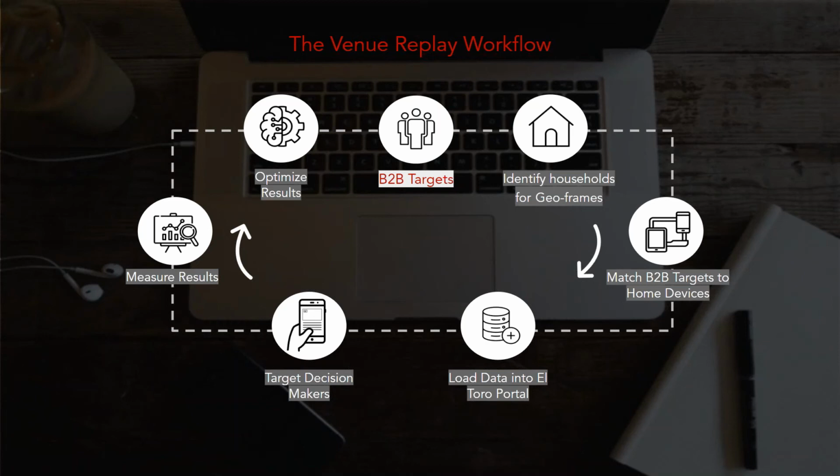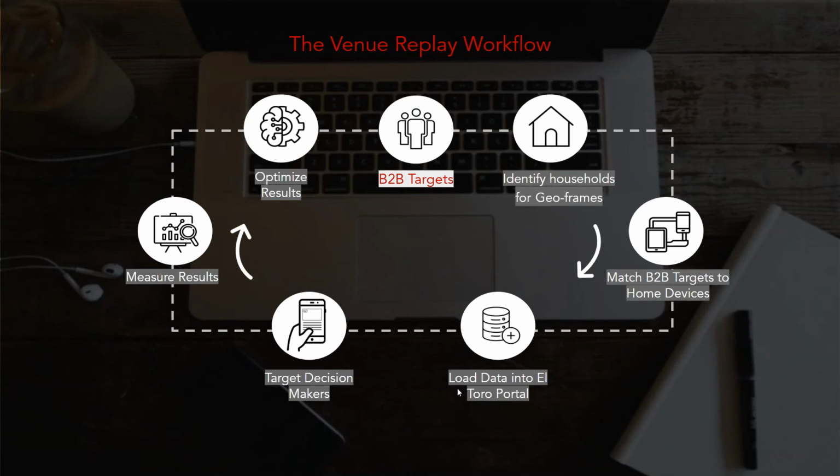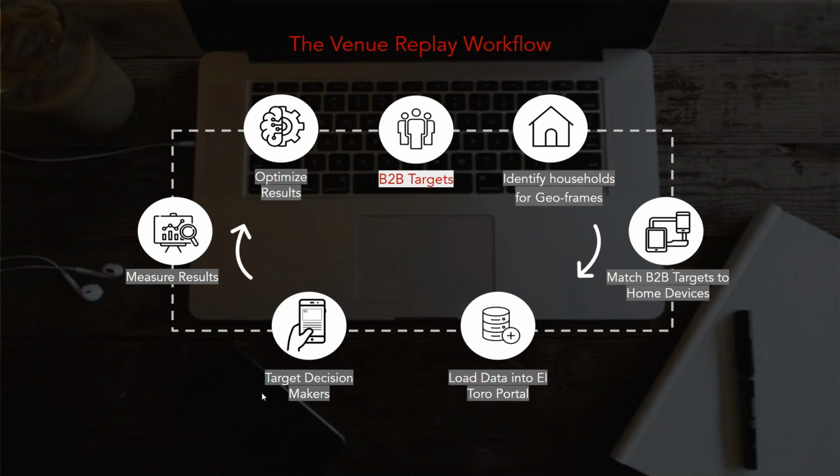But this is a situation where we now have gathered essentially a database of devices and households that we can get in front of that have high affinity towards whatever you are trying to sell. We load that data into the El Toro portal. It should already be there, but if you have your own data, you can also load that into the El Toro portal and basically combine the two and market with both. We're going to then target the decision makers. This is where we create the ad campaign. This is where we actually go in, create the order line, we get those ads served. We use AppNexus, now known as Xandr, for our ad serving capabilities here at El Toro.